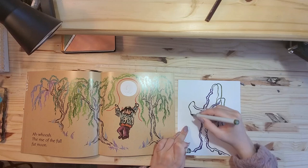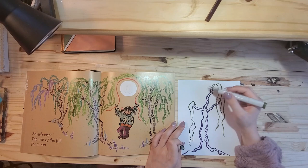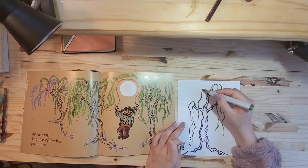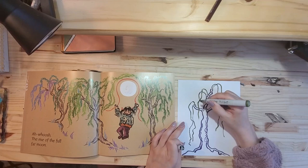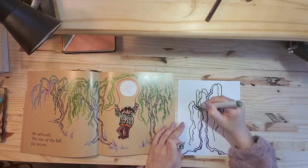Almost let your pencil drag across the paper. See what lines you can make. Draw your branches all the way down. Give them a little loop at the top, then bring them down. Start with the loop at the top, then let them droop down. Droop down. All the way down to the bottom of the paper.